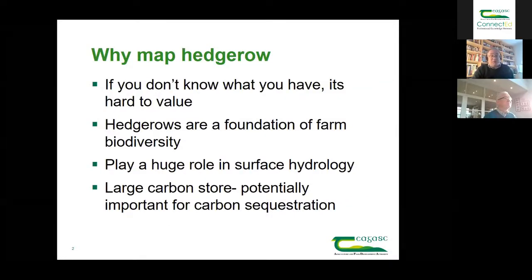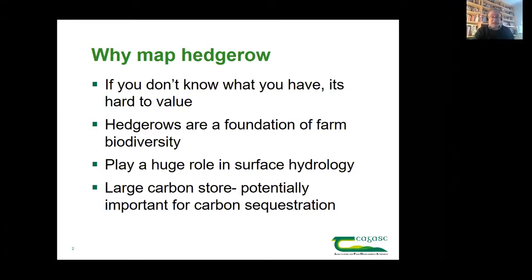Well, if we don't know what we have, it's hard to put a value to it. Because we know from Hedgerow Week this week, I'm sure everyone watching understands that hedgerows are the foundation of farm biodiversity. But they also play a massive role in controlling runoff and surface hydrology on the farm that's somewhat underappreciated. But also, more importantly, in the last, say, decade, their potential as stores for carbon on the farm and carbon sequestration in the context of the emissions from Irish farming has grown more important. So that's been one of our focuses in mapping these hedgerows.